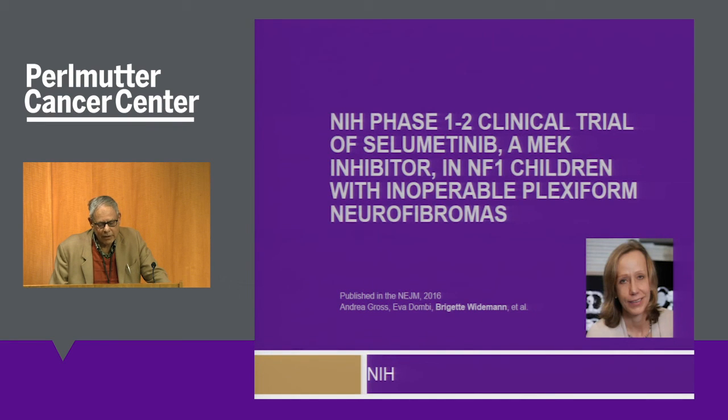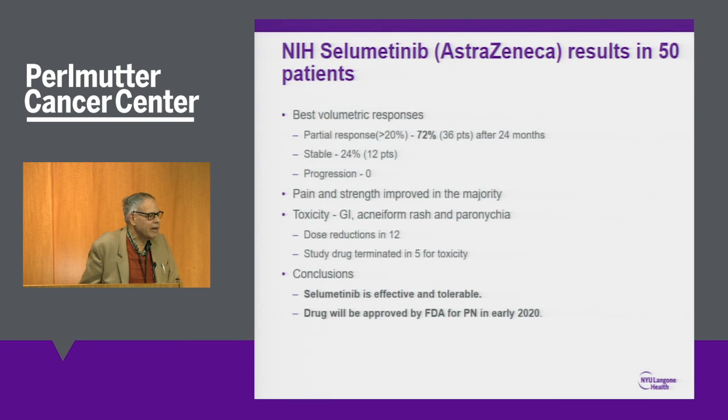So Dr. Wiedemann was the one who basically started this whole momentum at the NIH. And she published an article, her team did, in 2016, which got everybody very excited. The drug was called selumetinib, and it was made by a company named AstraZeneca. It was not FDA approved. You couldn't get it. We still can't get it. But what the industry learned is that NF1 can be a source to get FDA approval for their particular drug. And this company is going to get approval for this drug for one indication, and that's a plexiform neurofibroma. So that's phenomenal progress that we're making as a community.